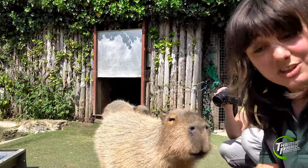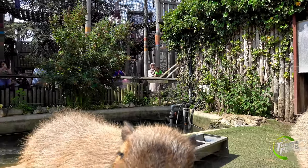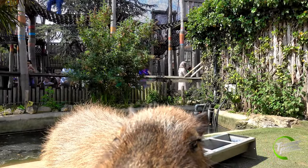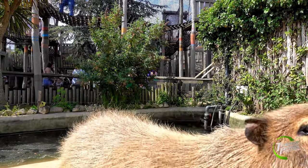For 5 minutes under the water as well. How long do they live for? About 12 years. So the oldest one here is still at 8 years old, so still quite young. Obviously, they tend to live a little bit longer in captivity because there's no predators and they get fed and everything.